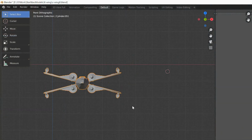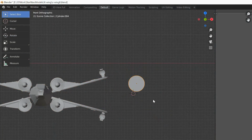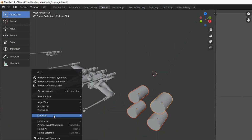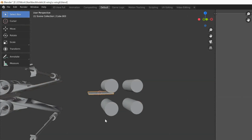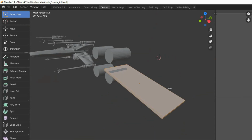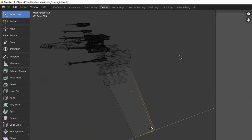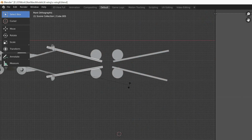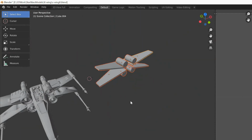So here I already have the model, but I created it from some 2D references. We create a couple cylinders, like for the engines there. And we just create some planes and squash them down, some boxes. And then we line them up. We can taper off the end there. We can duplicate the wings and mirror them. And you see it's basically how everything starts.